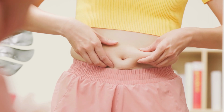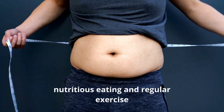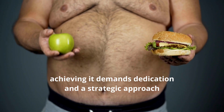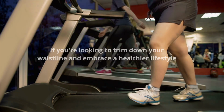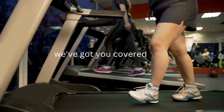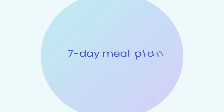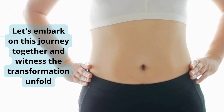Losing belly fat is often a challenging journey, requiring a delicate balance of nutritious eating and regular exercise. It's a common goal for many, but achieving it demands dedication and a strategic approach. If you're looking to trim down your waistline and embrace a healthier lifestyle, we've got you covered. Say goodbye to guesswork and hello to a comprehensive 7-day meal plan designed to target stubborn belly fat. Let's embark on this journey together and witness the transformation unfold.